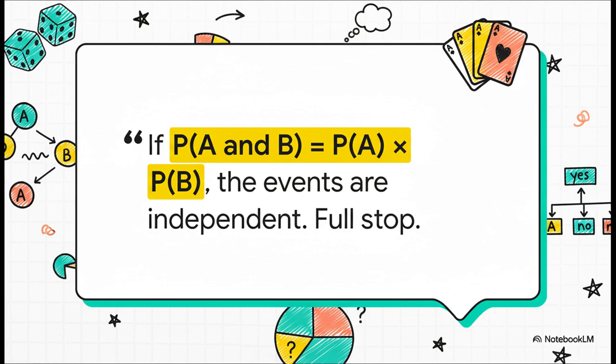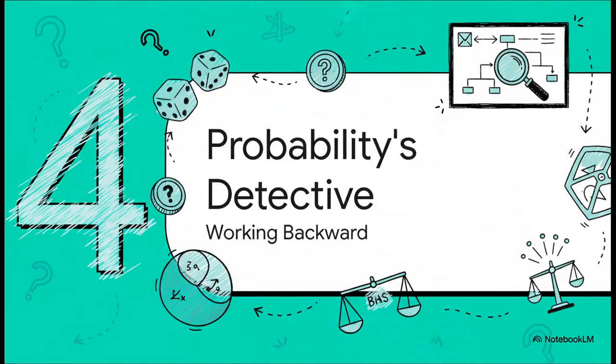It's the ultimate litmus test for independence. Does the probability of A and B happening together equal the probability of A times the probability of B? Think about it. Rolling a die and flipping a coin. The chance of rolling a 6 and getting heads is 1/6 times 1/2, which is 1/12. The math works. They're independent. If that equation doesn't work, then the events are dependent. It's really that simple.